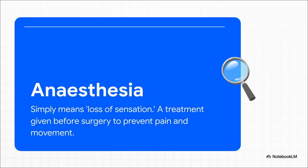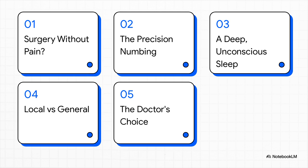It's a word that literally means loss of sensation, and it's all thanks to these amazing drugs called anesthetics. They're given by highly specialized doctors, anesthesiologists, who can temporarily block pain signals, keeping you safe, sound, and perfectly still. So, here's what we've got lined up for you. We'll start with why we need anesthesia in the first place, then explore the two main types, local and general. After that, we'll put them head to head. And finally, we'll look at how doctors decide which one is right for the job.